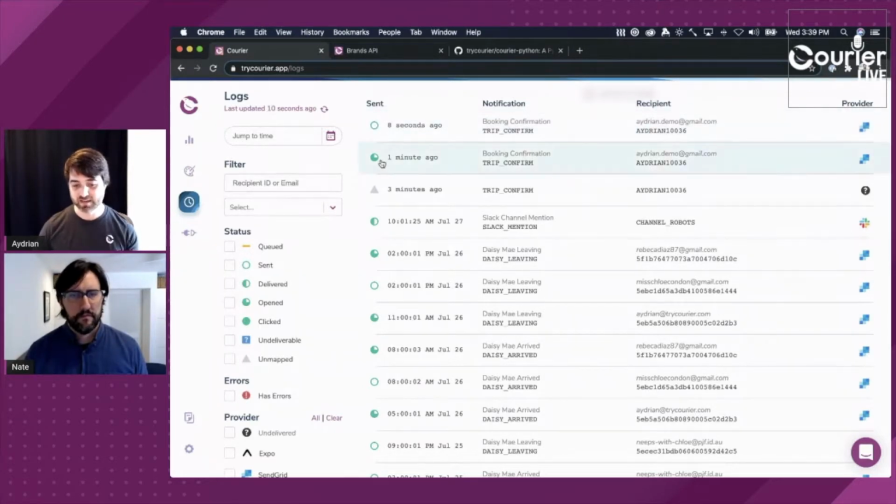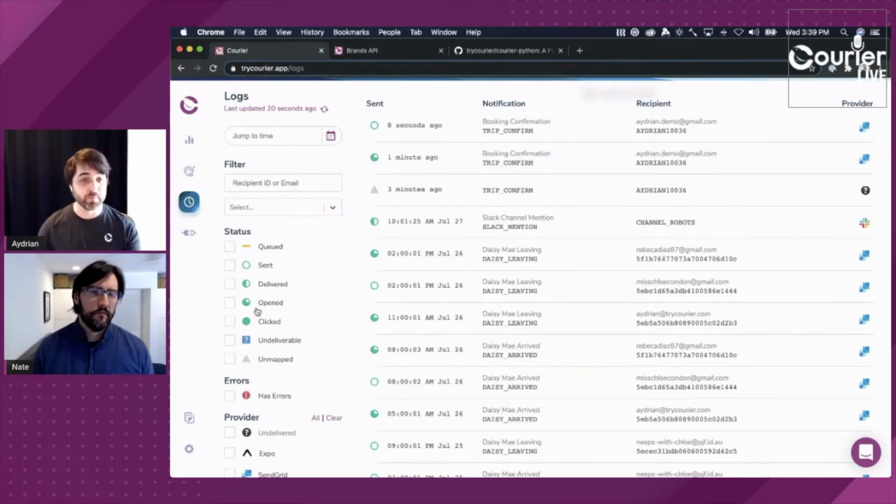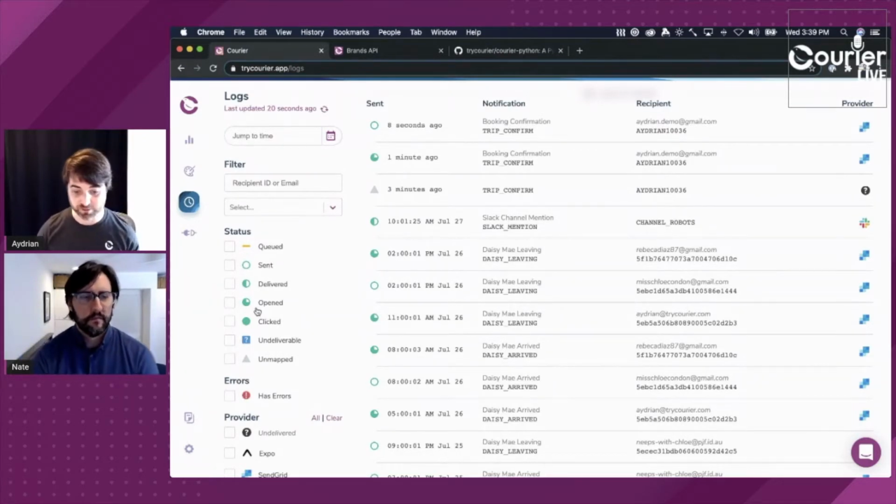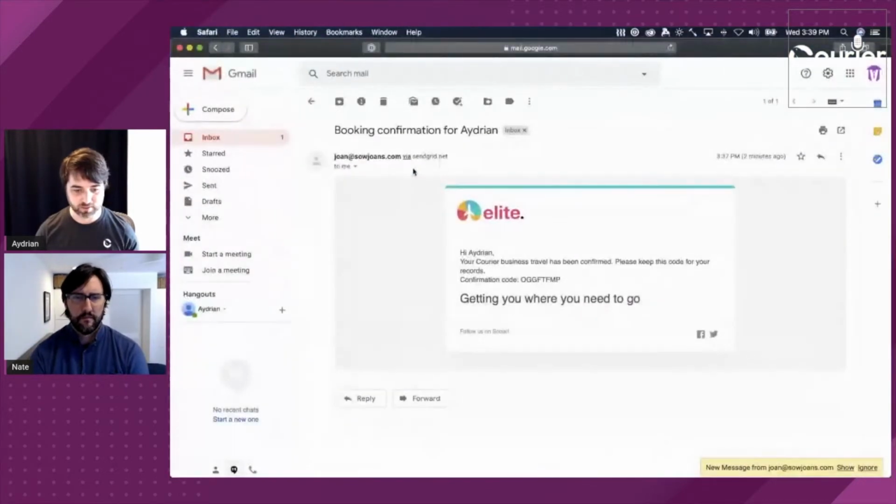But if you come back and look at the one that we just sent, you can see that the circle is almost filled in, and that means that it was opened. So in Courier, you can come back and see if somebody actually opened your notification. Which is nice. So let's go back over and we'll take a look.